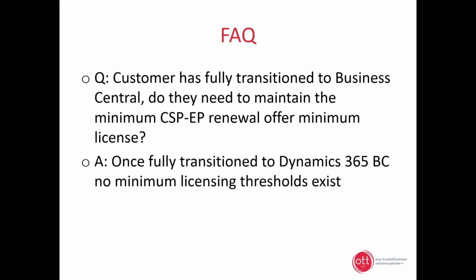Next question, if you've fully transitioned to Business Central, do you need to maintain the minimum license renewal offer? The answer to that is no. So in that example of $1,200 per year, $100 per month, if you don't require a subscription at $100 per month for your actual users, then you can drop down and there are not any minimum licensing thresholds that are in place.